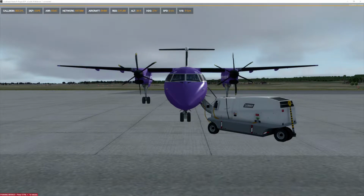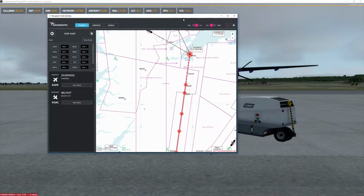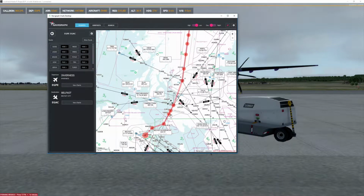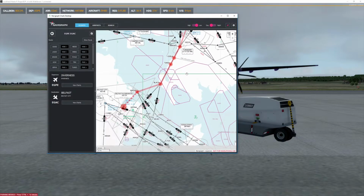Our flight for today will be taking off probably runway 23. Just need to check the weather. Down NESD November 560 Golf Oscar Whiskey. And then we'll be cutting across to Turnberry, Blacka, down to McGee, and then into Belfast City.